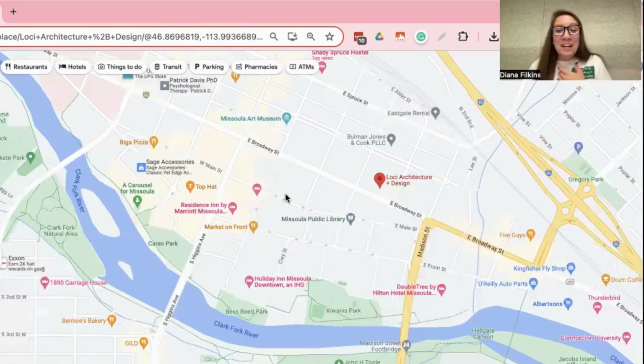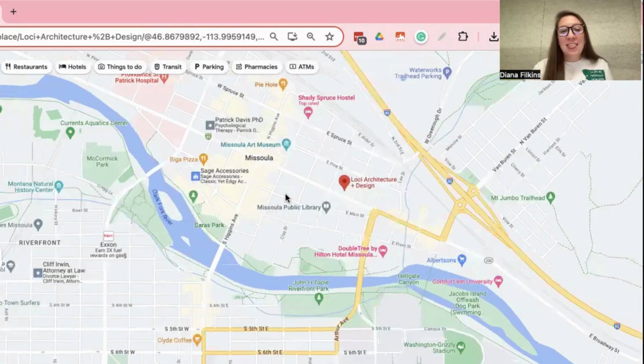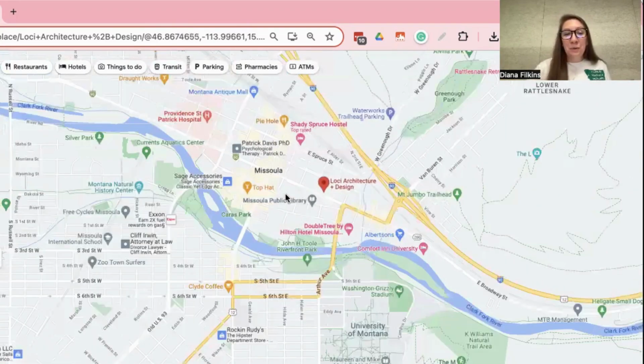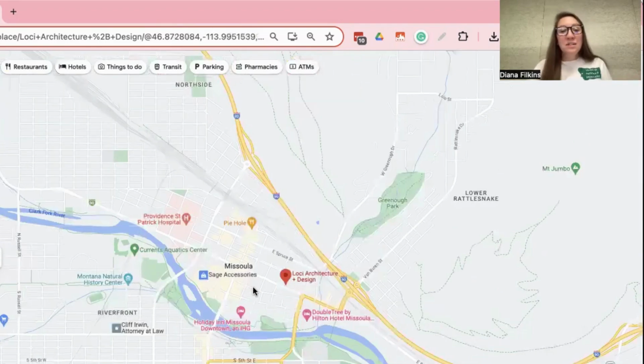So as you can see, I just spoke about a handful of things that we like to do when we go to the downtown area of Missoula. There's just so much to explore. And like I said, put on some good walking shoes, walk up and down South Higgins, and just turn on to any of the streets.